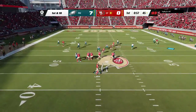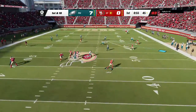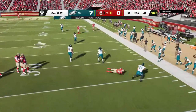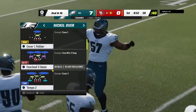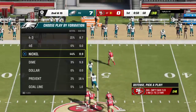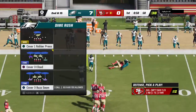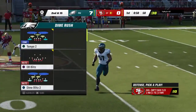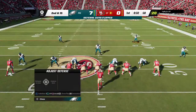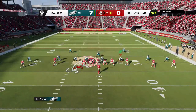On first down, Lance. Escaping the pressure right. And he's going to be sacked. They sack him back right at the midfield stripe. T.J. Edwards gets him for a loss of 5. He is so tough to handle on the blitz, and that's Exhibit A. Coming up now on a 2nd and 15 following that sack.